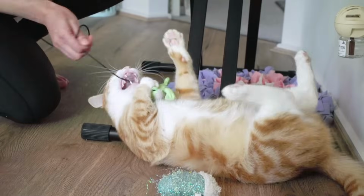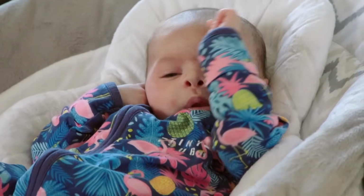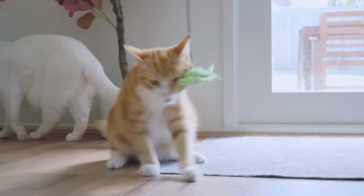We absolutely adore him, and he's just fallen in love with our newborn son. So we've got 8 babies, 7 fur babies, 1 human. Glad we kept Rupert, otherwise it would be uneven, so it's good.